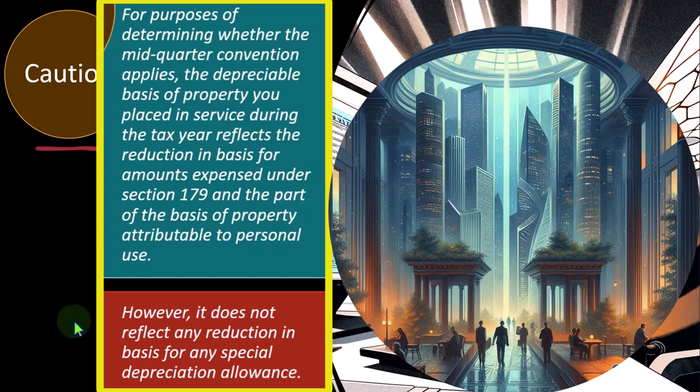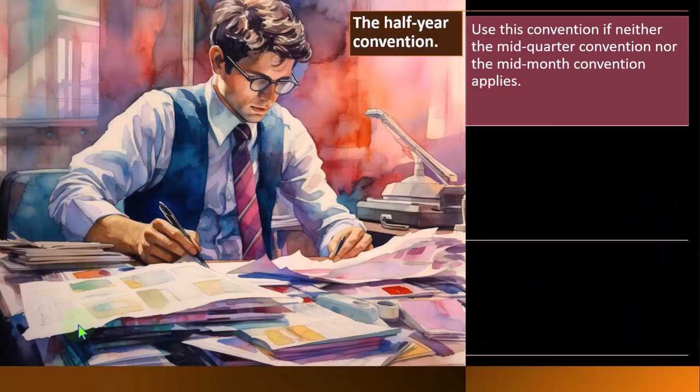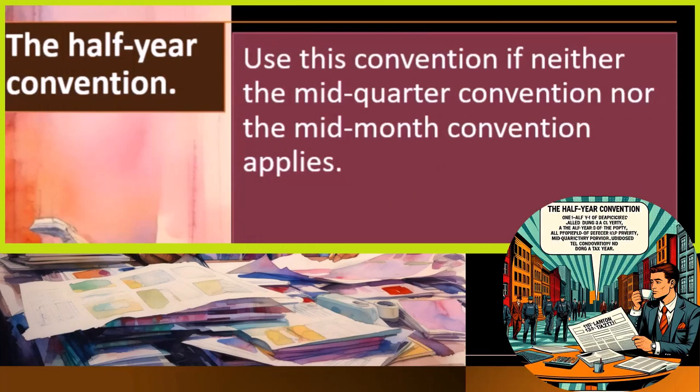Software helps us to do those calculations, of course. However, it does not reflect any deduction in basis for any special depreciation allowance. All right, then we have the half-year convention. Now, although we said it last, the half-year convention is usually basically the default that we think is going to happen for most small businesses buying equipment or something like that, 3-year property, 5-year property, 7-year property. This is usually the default, and then we'd have to go from that default to possibly a mid-quarter.